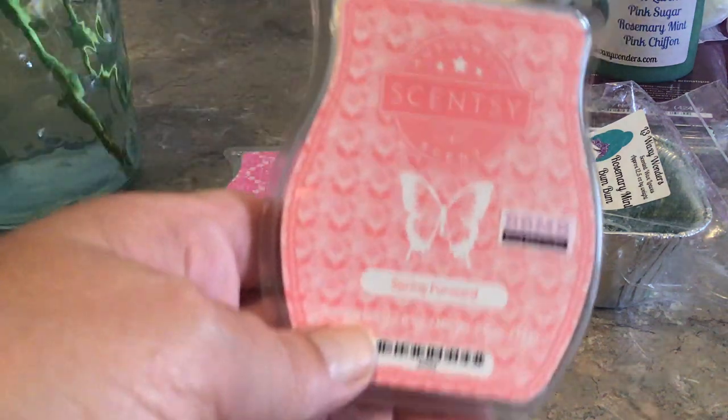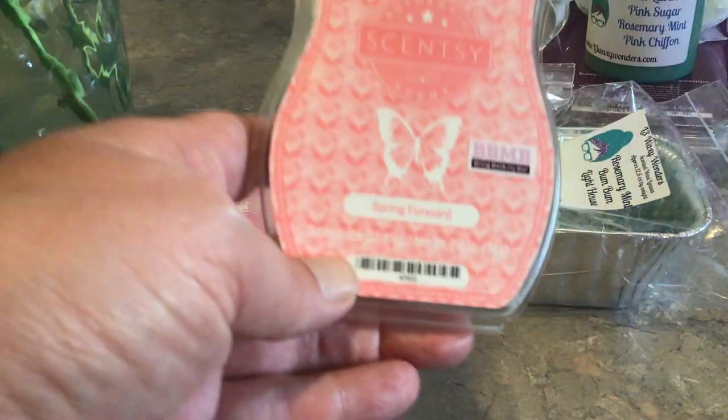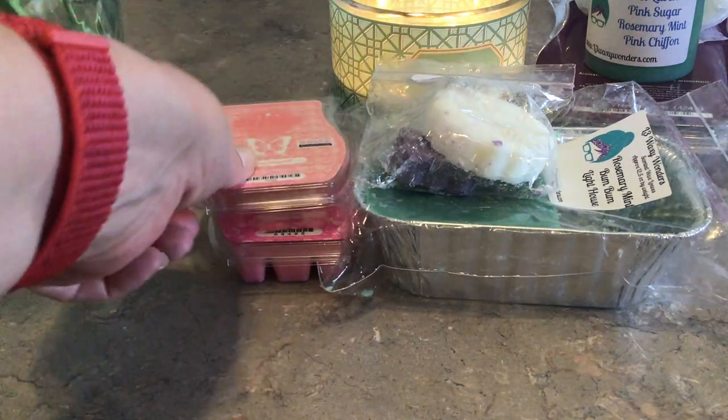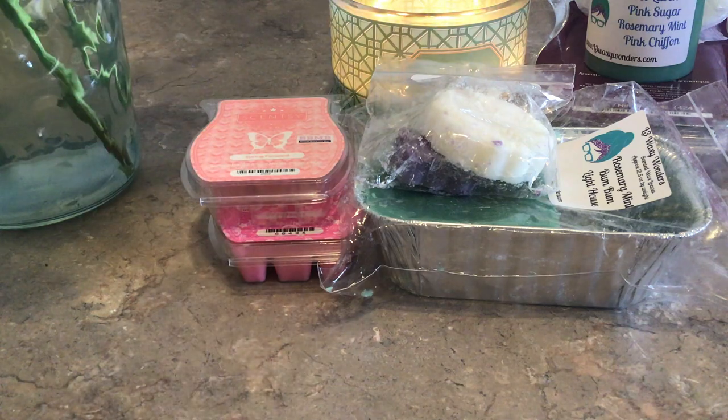This is just so good, and it's so hard to describe, but I do really like it. This is not crazy strong. It is a good medium throughout the whole time it is warming. And yeah, I'm definitely looking forward to warming more of that. Bring Back My Bar, possibly we'll pick up another, I don't know, there's too much.